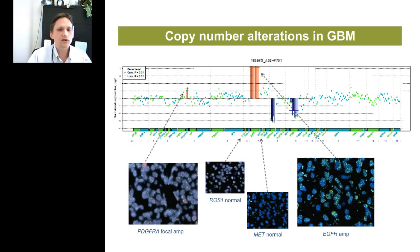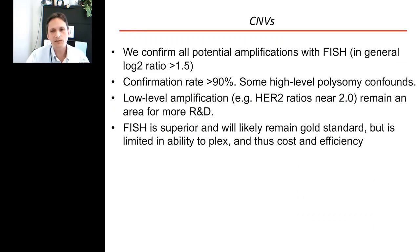This case was interesting because it actually had a focal PDGFR alpha amplification, which you can see over here. There are about 3 or 4 cells there, but it was still picked up by AMP. And then several other genes, ROS and MET, were normal, and we had FISH confirmation of that. So we're happy with the performance. Again, why are we excited about it? Most platforms these days have fairly robust CNV detection. Low input FFPE material seems to be performing really well.